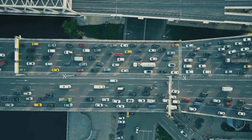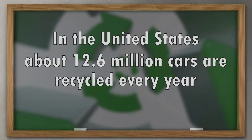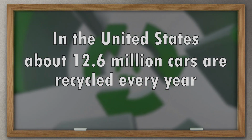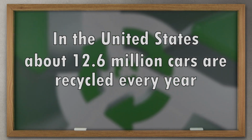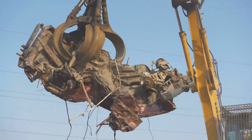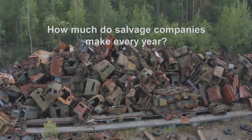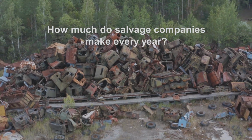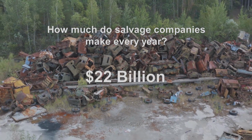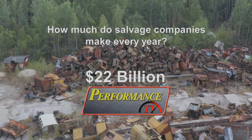What happens to all the cars that wind up in accidents or finally just die? In the United States alone, about 12.6 million cars are recycled every year. Some cars are stripped for parts, others are worth more as scrap and head straight to the shredder. Just how much do auto salvage businesses in the U.S. make every year? A whopping $22 billion. Stay tuned for more Performance TV.